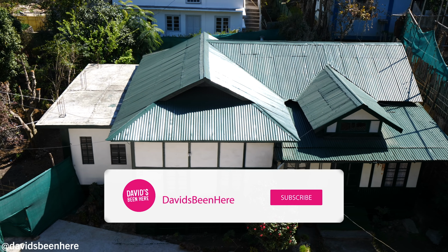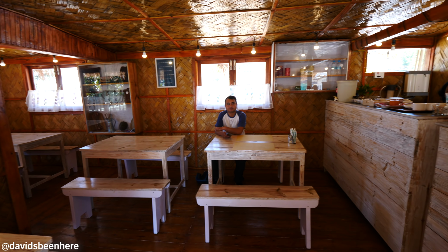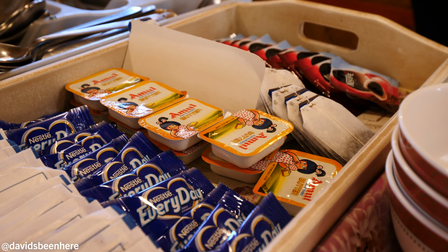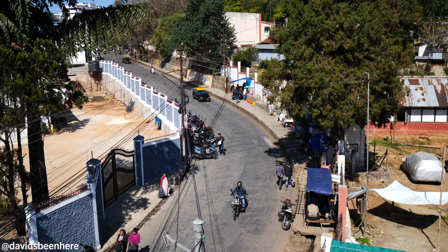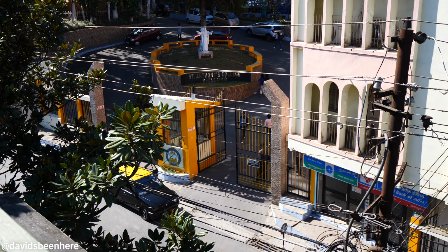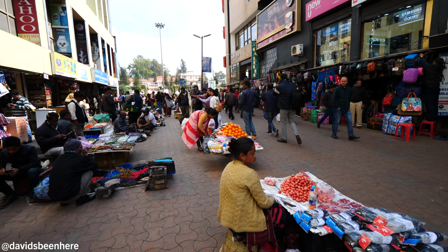It's a 3-story building, and right now we're in the hut on the 3rd level on the rooftop, basically. And here you have breakfast, lunch, dinner, you can get some coffee, some juice. I personally haven't been eating here just because I've been outside filming every single day, and it's right in front of St. Anthony's College and only a 10-minute drive to Police Bazaar. And Police Bazaar is where everything's happening.